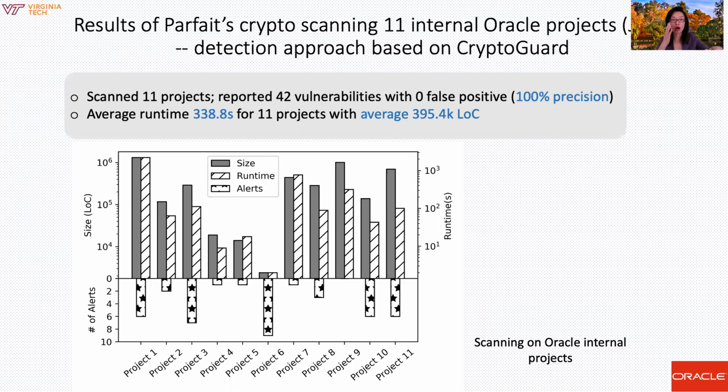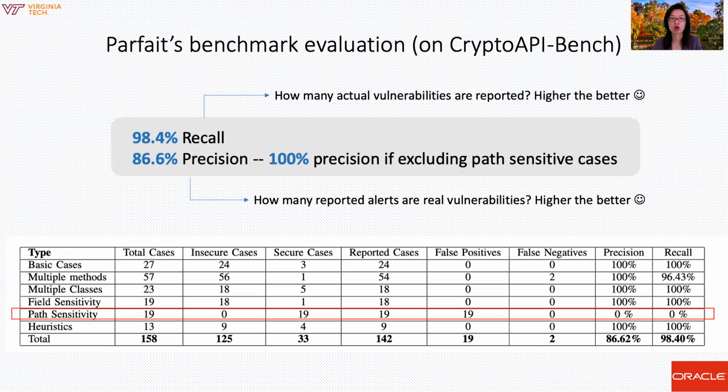And of course, what Parfait did is they optimize the program analysis in tiers, like shorter scanning, longer scanning, so they have a very innovative way to prioritize the scanning, the order of the scanning. So it works out great.